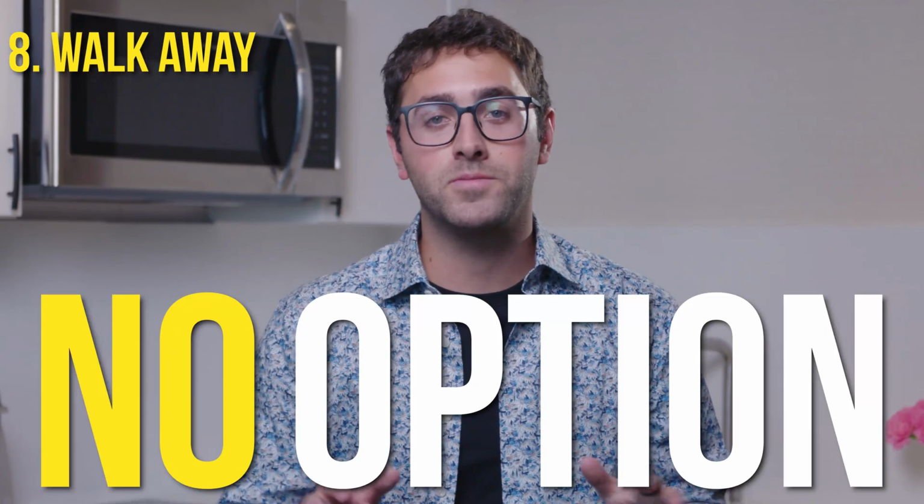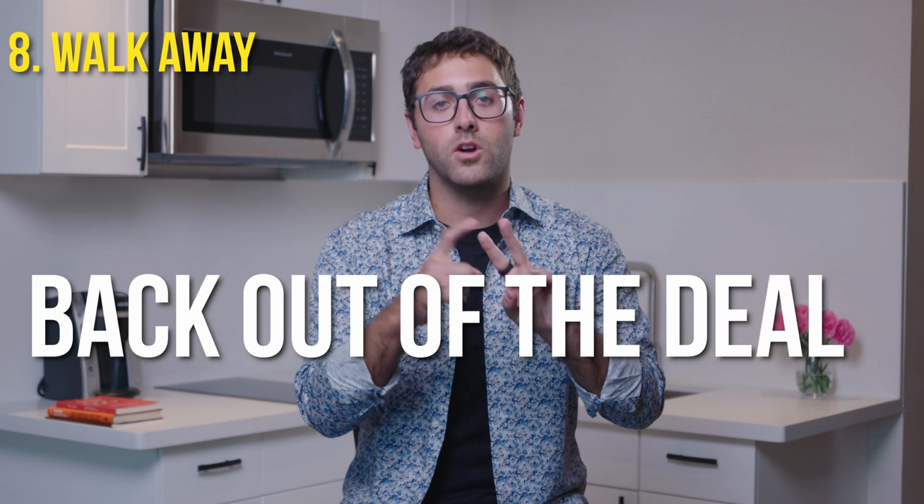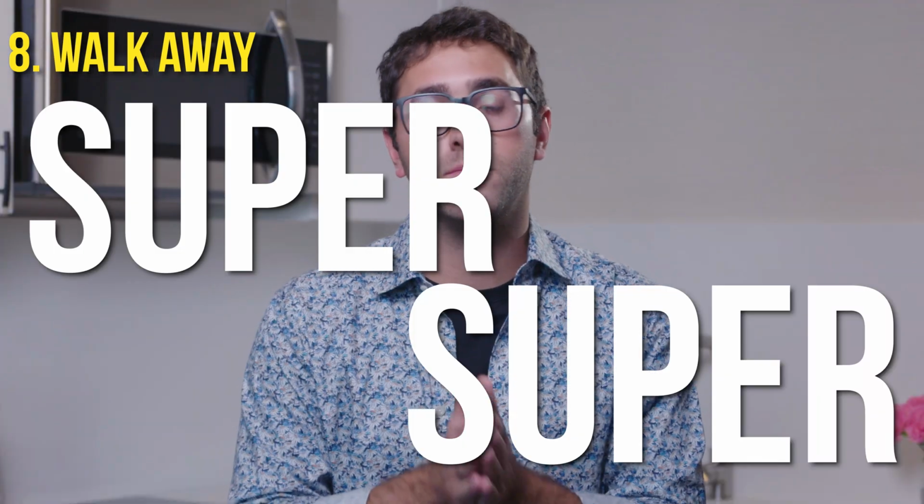But I think you really only have 2 options here, and there is no option to move forward buying a property over the appraised value. That is not an option. So the 2 options are back out of the deal or ask for a reduction. It's super important when you're buying your first rental property to pay what the property is worth. Don't overpay for the appraised value on that rental property.